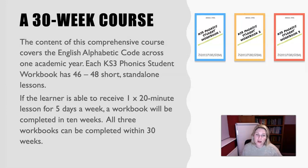But as I mentioned earlier, this is flexible, so you don't have to work through it at that pace. The impact will be great if you're able to give it that time every single day, because that routine and that consistency, that little and often, we know is really effective with phonics. But if you could only have maybe 2 sessions a week, or even worst case scenario, 1 session a week, it's still worth doing. You just need to take a longer term view of it.